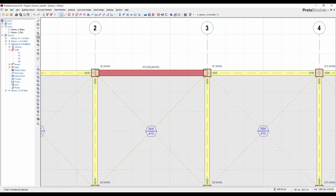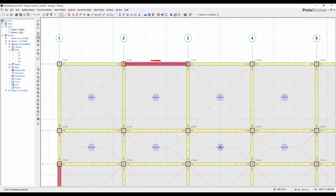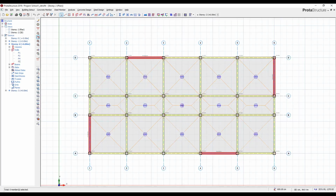But again, what I try to do is I try to put the walls in a symmetrical manner so that I don't introduce any accidental torsion to the building, because I don't want to disrupt the load distribution. Otherwise, I may make it worse by introducing unsymmetrical retrofitting members. Anyway, so first of all, I need to select a reinforcement.